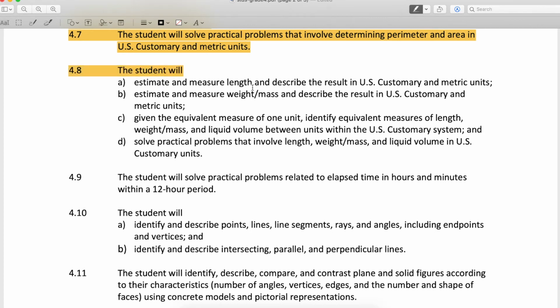A is length, and this is like not an education system problem, but freaking US system. The problem is that they have to know US customary and metric units. Like, come on, US. Get with it and just do metric, please, because this is too much. And then weight and mass, they also have to know it in US customary and metric units.